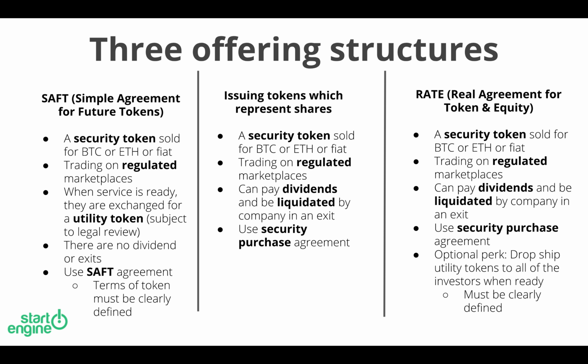Now let's look to the left at the SAFT, which is an agreement for future token, which doesn't exist yet. So in this case, it can also be sold in the same way as a security token or any token for that matter, and it can only be traded on regulated marketplaces. However, what you're selling here is a token that you're going to release in the future, and it is possible that the token you ultimately release would not be a security but would be a utility. Of course, that's going to be subject to careful legal review.